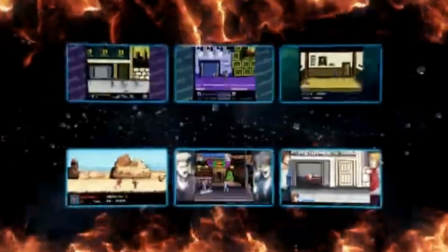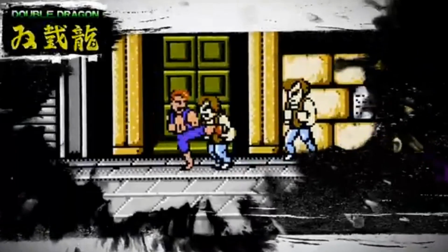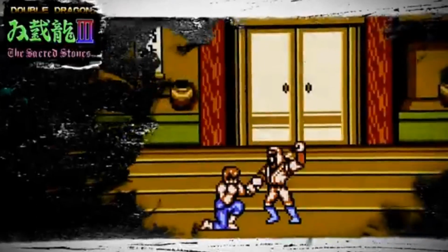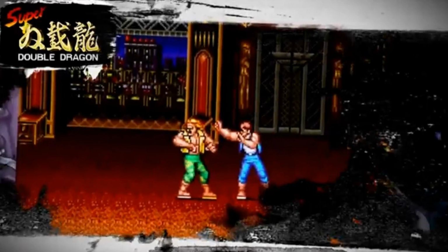Speaking of Japan imports and must own beat 'em ups, the Double Dragon collection is one that I can definitely see rising in value, as this physical copy is exclusive to Japan, or at least the Asian regions from what I know. And this features 6 classic Double Dragon games with Double Dragon 1, 2, 3, and 4, Double Dragon Advance, which by a lot of beat 'em up fans is considered to be the peak of the series, and also Return of Double Dragon.